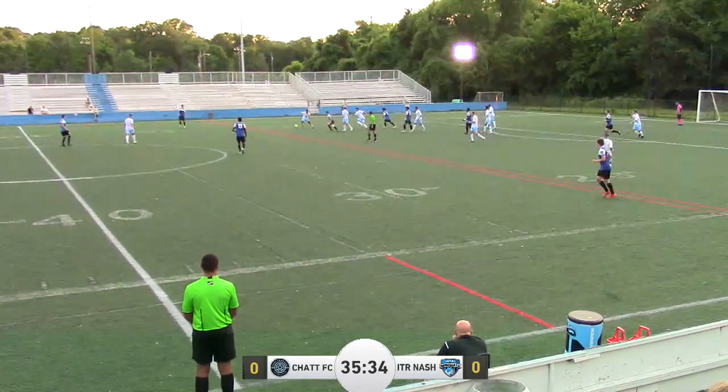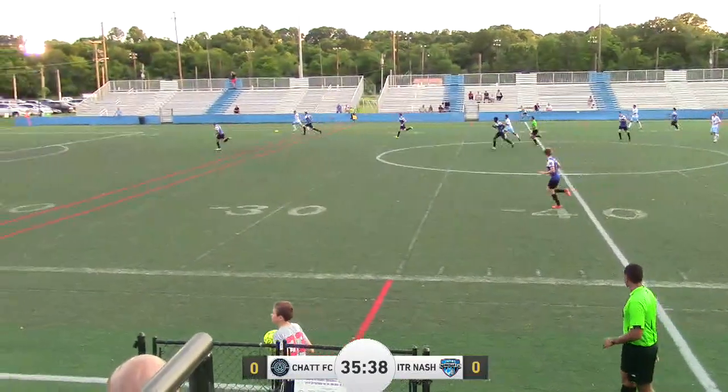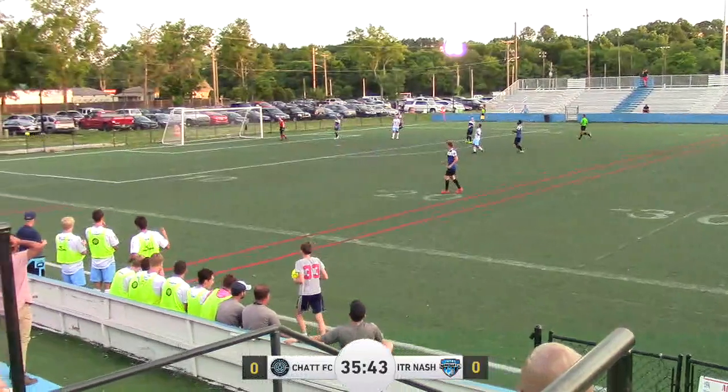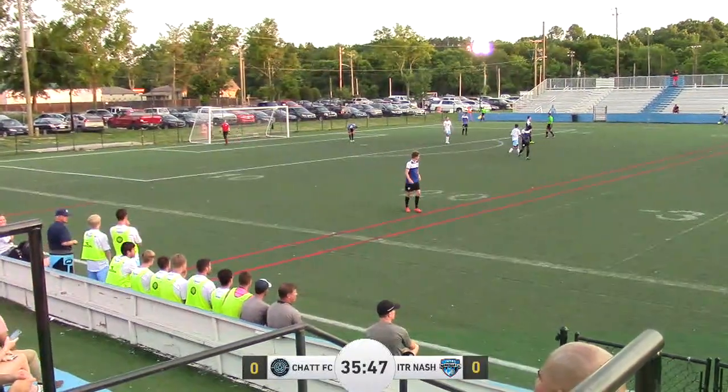As far as offensive presence goes, I just see a breakaway here. Here's Charlie Clark. Has to take himself to the far post and just drifts past it. Another close call for Charlie Clark.